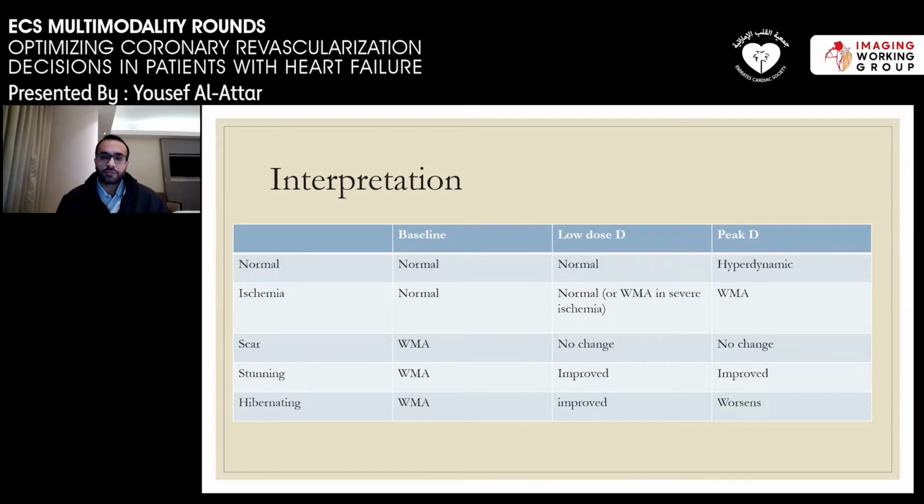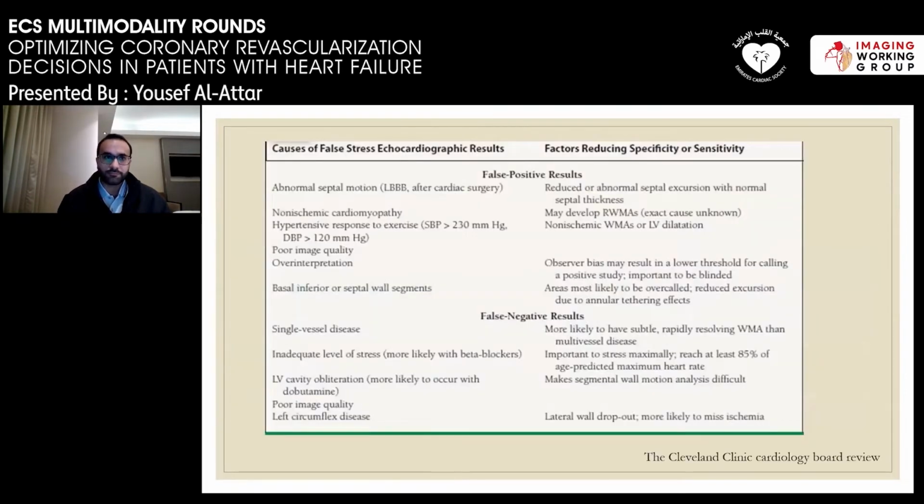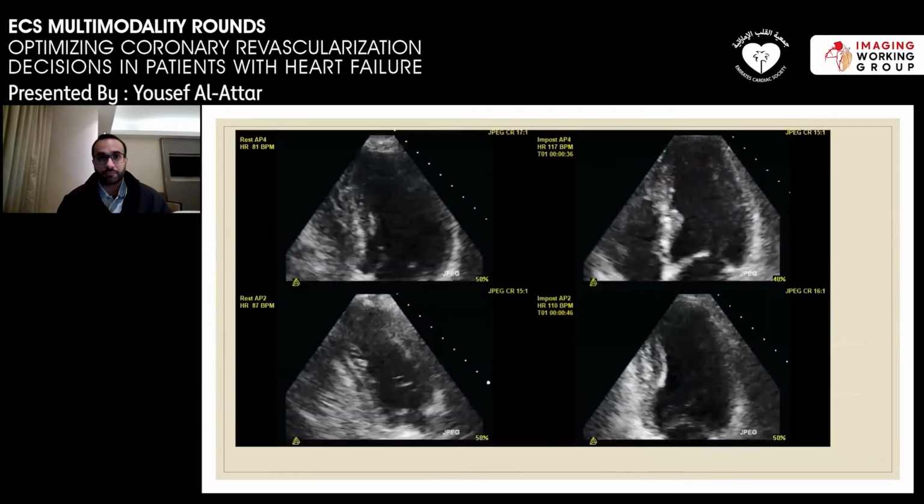And in hibernating myocardium, there is this biphasic response. It's simply because the heart cannot cope with the increasing demand. And if you see this, this is a good sign and good indicator that the myocardial function can be restored post-revascularization. Again, it's not perfect, has false positives, false negatives. That's why it's important to be done by someone who does this on a regular basis.